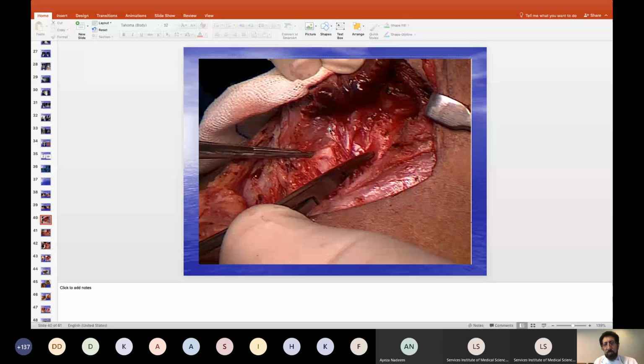Aur is waqt maine, now this is the parathyroid adenoma. This one, below my fingers and the gauze, is the thyroid gland. Jahan pe maine ye artery forceps rakha, this is the trachea. And you can see that this is the blood vessel which is leading right into the parathyroid gland. This was a large parathyroid gland. And this is the nerve.